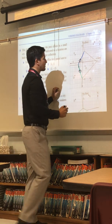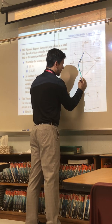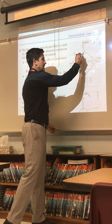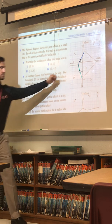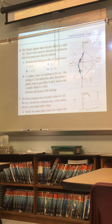Those are actually 2.5 kilometers apart. You've got a point right there, and you've got a point right there. Well, unfortunately, those are 6 kilometers apart. Yeah, they're still both perfectly north of each other, and they both fall on those lines that show they're equidistant from those two locations. But the only one that works that's actually 2.5 kilometers apart are the two located at these 2 points. Anything else?